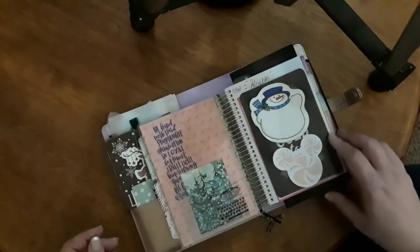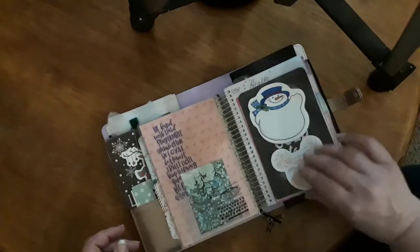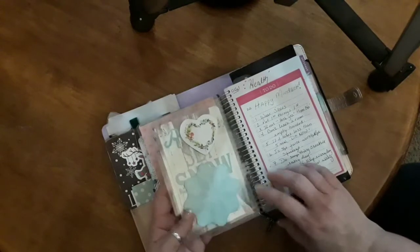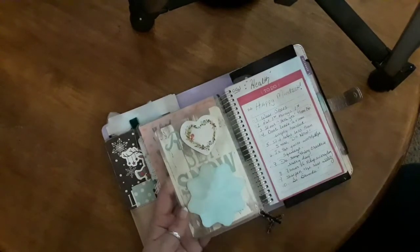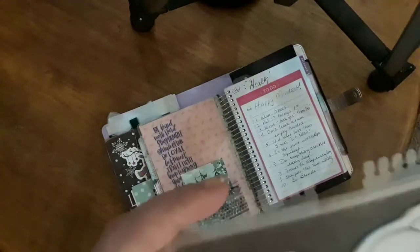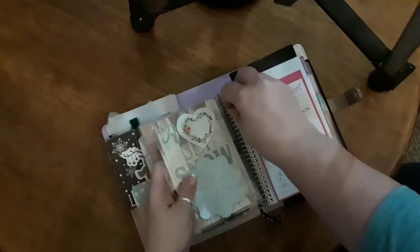I do a lot of tucking, as you can see. This dashboard I made to hold sticky notes. I make seasonal dashboards for the front. So this one says, let it snow and baby, it's cold outside. These little coil clips, I am not a fan of this brand. I'm not going to say it was an Etsy shop. I don't care for them.